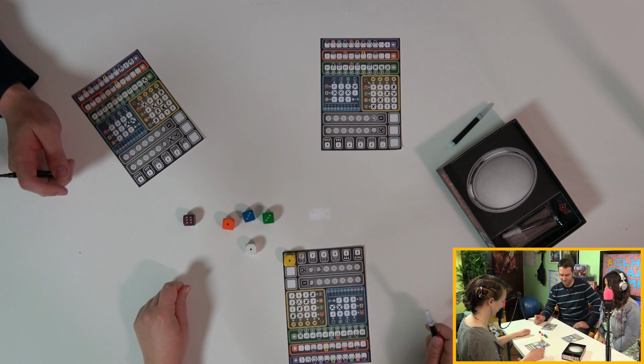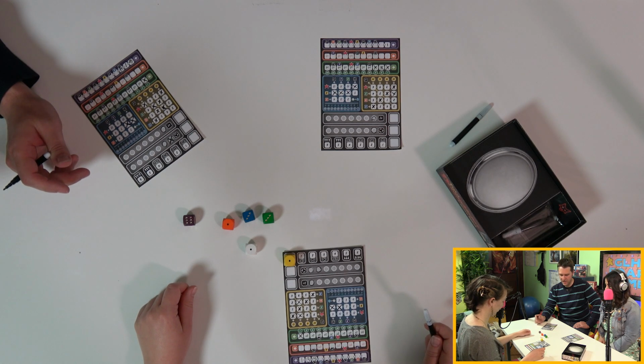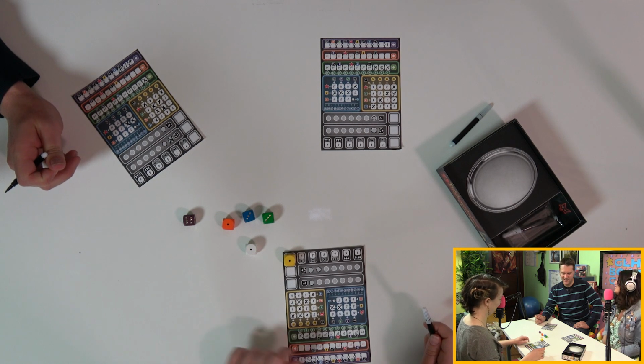Oh, that sounds so fun. Megan has taken the 1 for her yellow, and now... Do you want to pretend like we're commentators? Yes.